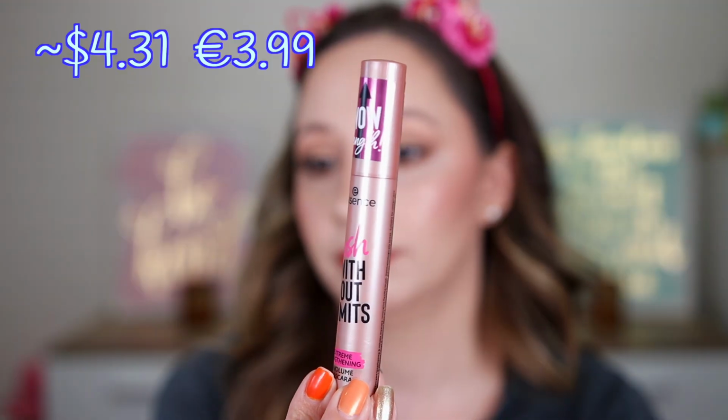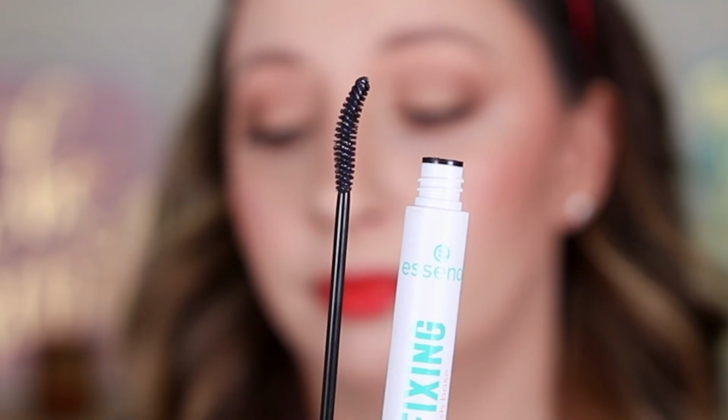The mascara products that I'm gonna be using today are the Lash Without Limits Extreme Lengthening Volume Mascara and also the Curl Fixing Lash Base. So I'm gonna use both of them on one eye and on the other I'm gonna use just the mascara, and we are going to see what it's doing. Zoom, zoom, zoom.